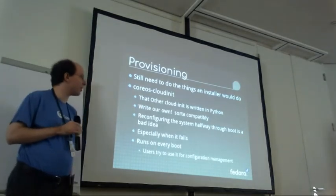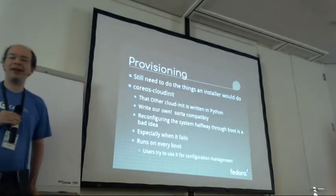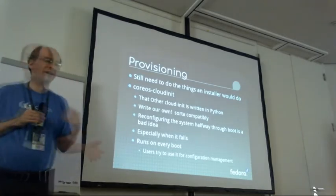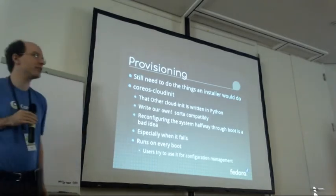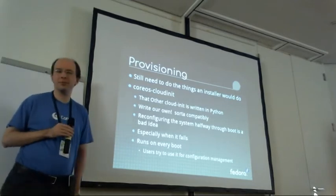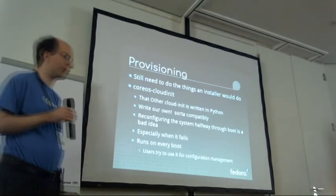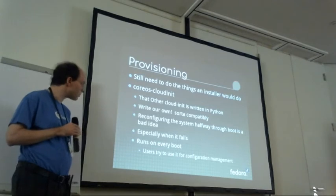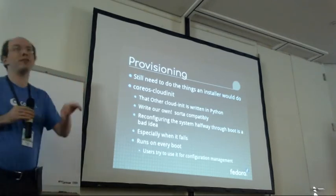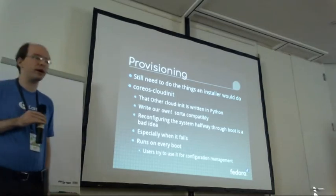It turned out to be a problem. It runs as a regular process halfway through boot. And at that point, it runs around and writes out config files and enables and disables services and starts services. And when it fails, you're left with a half-configured system. Even when it succeeds, you end up with complications around service ordering and that kind of thing. Also, it runs on every boot, which means that users try to modify the config behind its back and then reboot to have it pick up changes. And it was really never designed for that.